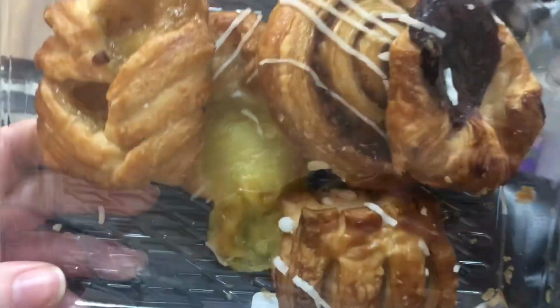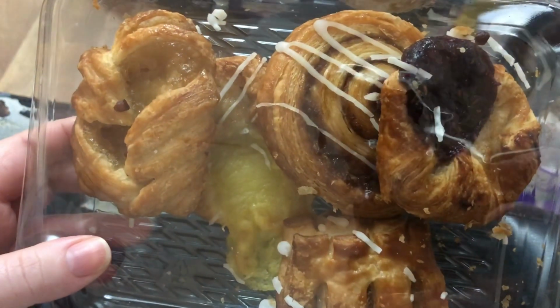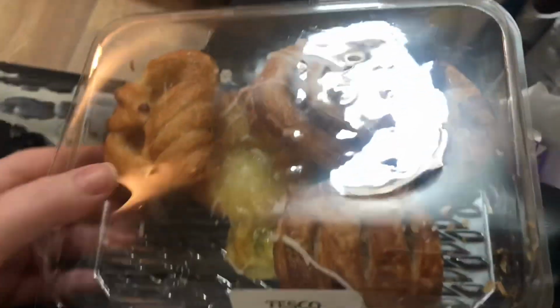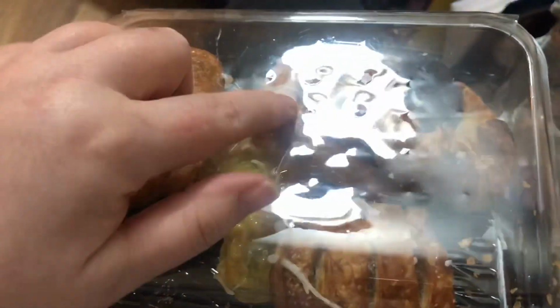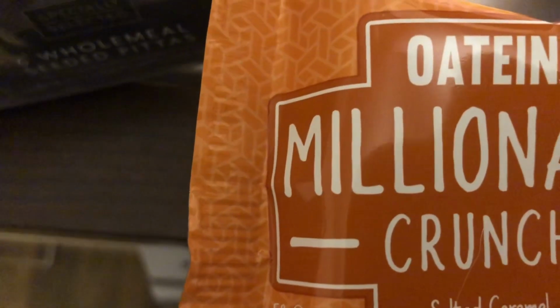So I've just come in here, bought these. That one looks a little bit squashed. This will probably not be in the food haul because I'm going to eat them all, because I didn't buy any food. I'll go with a cinnamon roll. I don't know what any of these are. So this has been in the freezer for a very long time and I've forgotten about it. I don't know where the hell I'm going to put it because I did have a clear out.